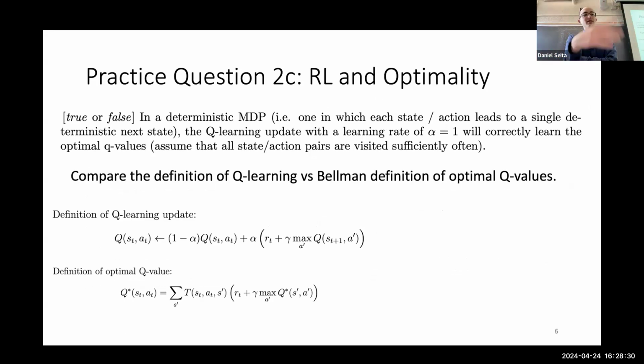So just a quick conceptual one, and then there's another computation one after this one. This is just a conceptual one. In a deterministic Markov decision process, each state action leads to a single next state. The Q-learning update with a learning rate of alpha equals 1, that's over here. This is the definition of the Q-learning.